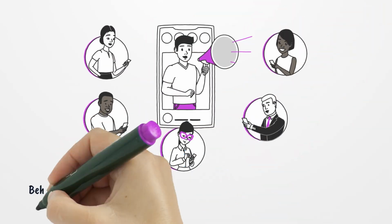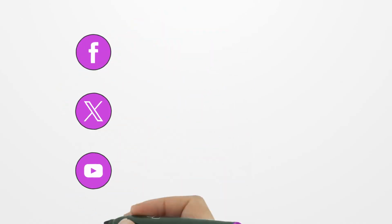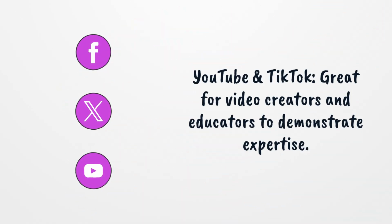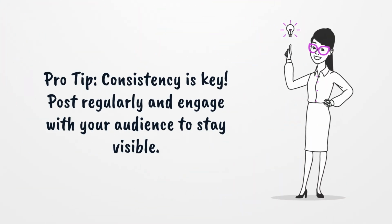Behance and Dribbble: perfect for designers and visual creators to gain organic visibility. YouTube and TikTok: great for video creators and educators to demonstrate expertise. Pro tip: consistency is key. Post regularly and engage with your audience to stay visible.